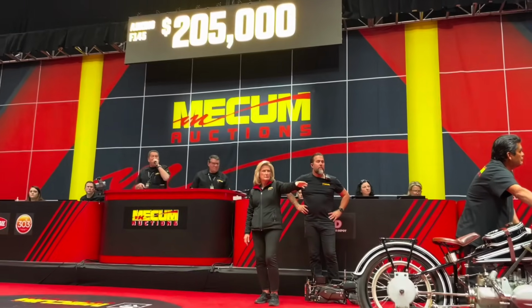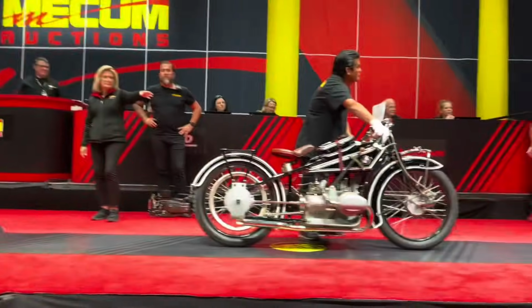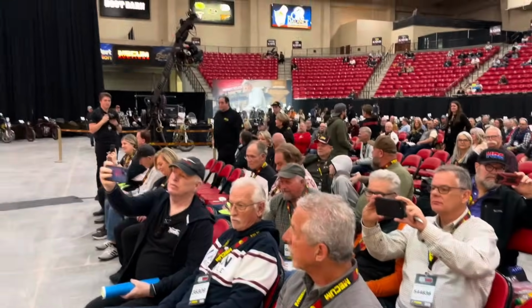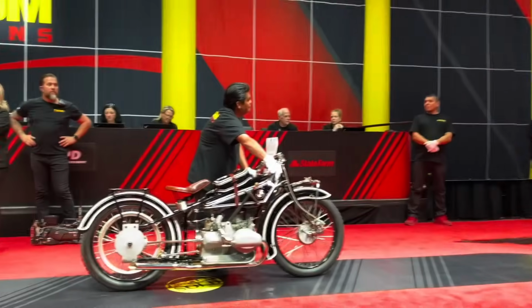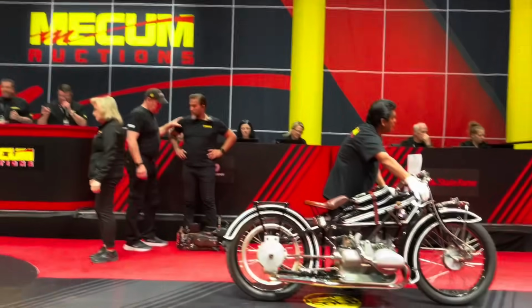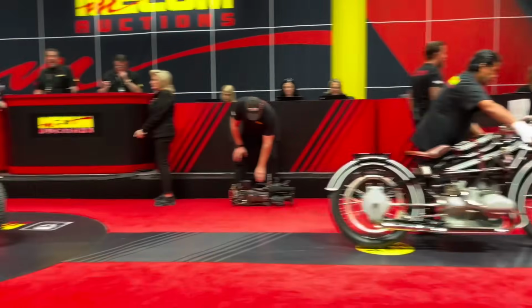$205,000. And you, sir, are being thunderstruck. 205. 200 to bid. Sold, $200,000 to the telephone. Now offering at $145.1 for the Black Forest auction, the 1929 BMW R62.